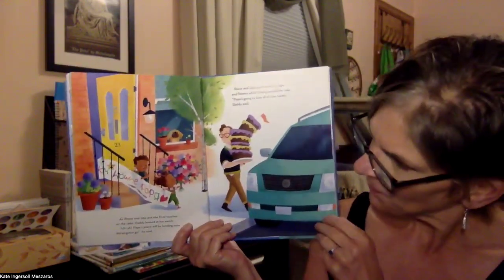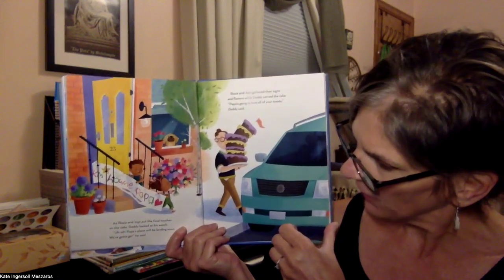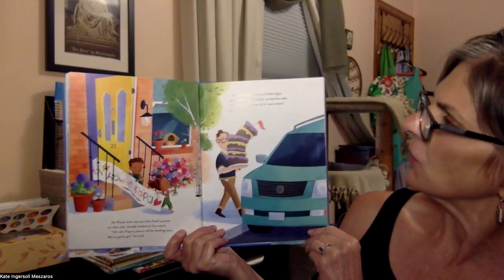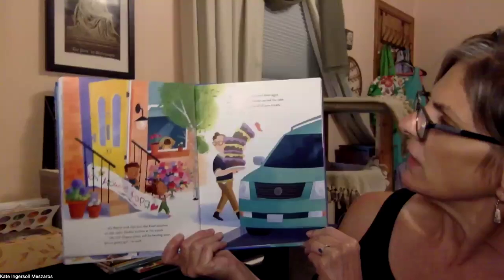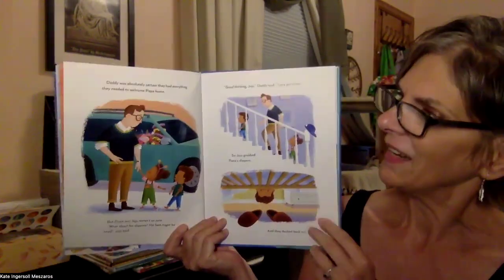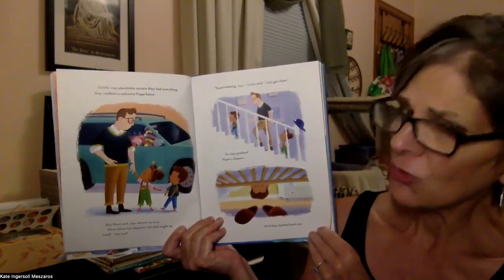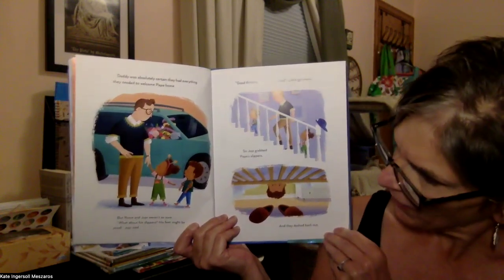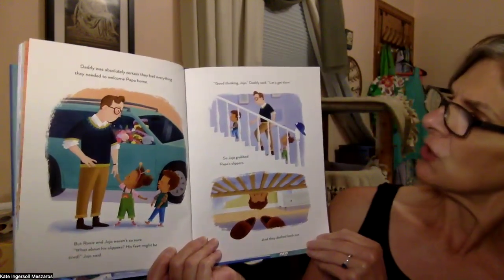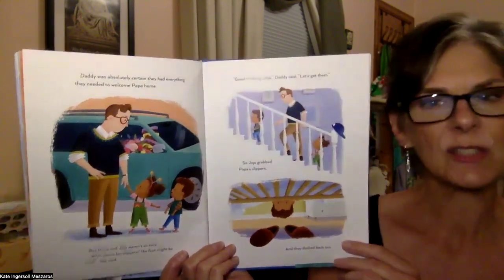Oh my gosh. As Rosie and Jojo put the final touches on the cake, Daddy looked at his watch. Uh-oh, Papa's plane will be landing soon. We've got to go, he said. Rosie and Jojo gathered their signs and flowers while Daddy carried the cake. Papa's going to love all your treats, Daddy said. Daddy was absolutely certain they had everything they needed to welcome Papa home. But Rosie and Jojo weren't so sure. What about his slippers? His feet might be tired, Jojo said. Good thinking, Jojo, Daddy said. Let's get them. So Jojo grabbed Papa's slippers and they dashed back out.